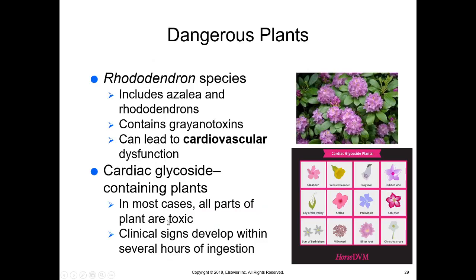Anything in the rhododendron species, including azaleas and rhododendrons, contains grayanotoxins. They lead to cardiovascular dysfunction. And there are a fair amount of cardiac glycoside plants that cause the heart to stop, basically. All parts of the plant are toxic, and you'll see signs develop within several hours of ingestion.